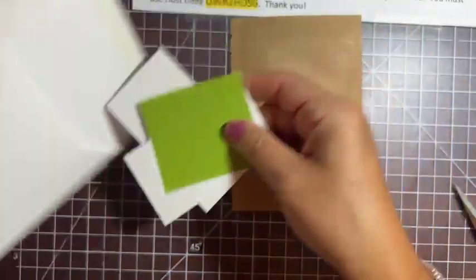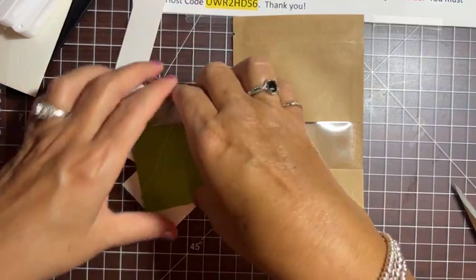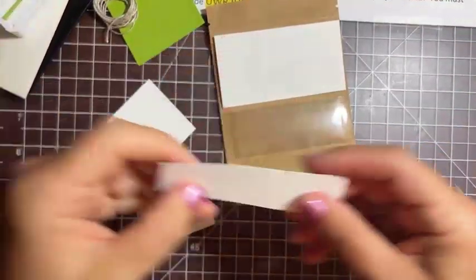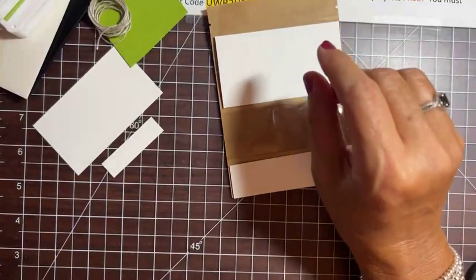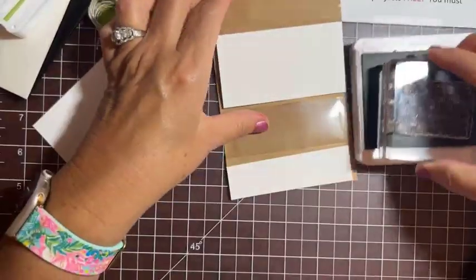Okay, card number 3. We have one more thing to make. And again, let me just clean up real quick because I've made a mess. Okay, this next one is an easy project, and it's easy because they have these cute little treat bags that you can get, and I think you get maybe 12, you get maybe 6 of the craft color and 6 of the white for like $6.